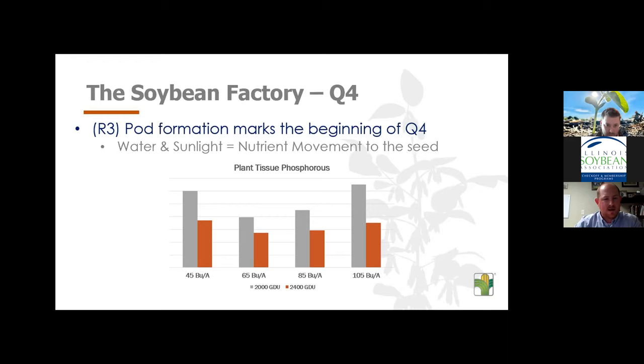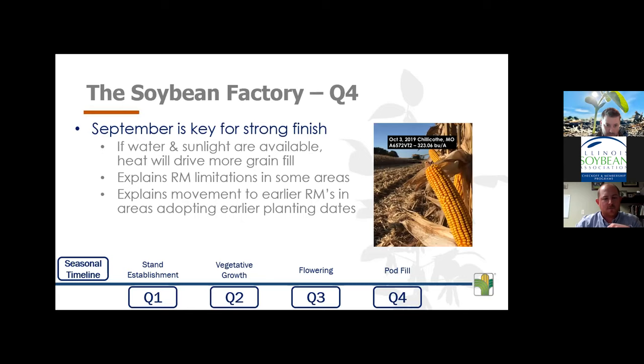This 85 bushel probably had the water, but maybe they didn't have enough phosphorus to move to the next level. So there are some things like that I think we'll be able to uncover as we continue down our tissue testing road. I want to finish with just a couple of key things here.